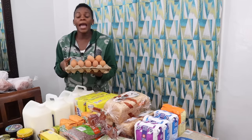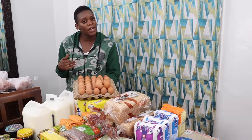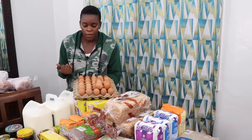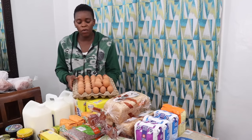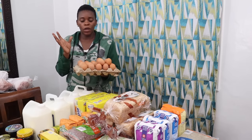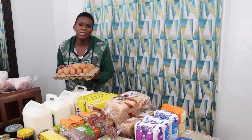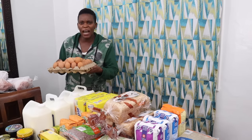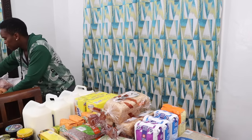I used to buy them all at once, but then I realized they were starting to go bad. So we just buy the trays as they run out, basically. So I bought a tray at 350 shillings. Please hook a sister up with cheaper eggs, you guys. You know how much I love to save money. Come on.